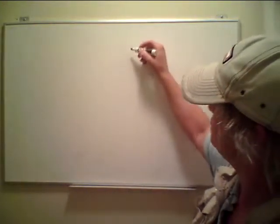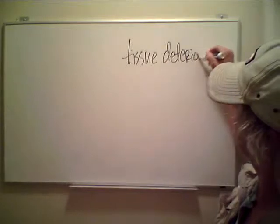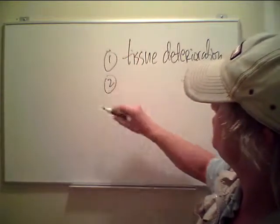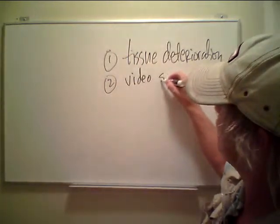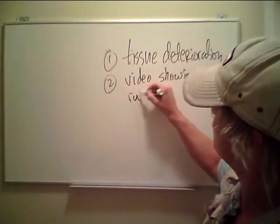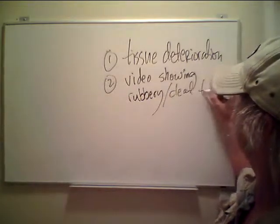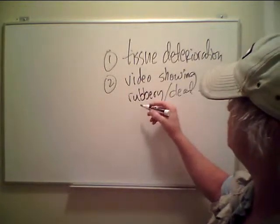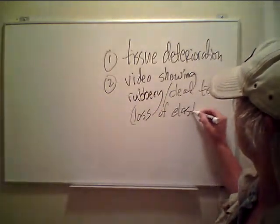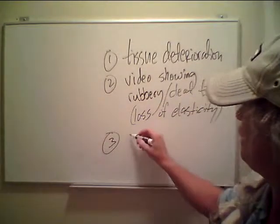So what are the tests? I'm doing tissue deterioration, which is, I don't know if I spelled that right. Okay, and then two videos showing rubbery tissue. Rubbery, dead tissue. Loss of elasticity, which would be consistent with embalmed tissue. Three, thermograph.